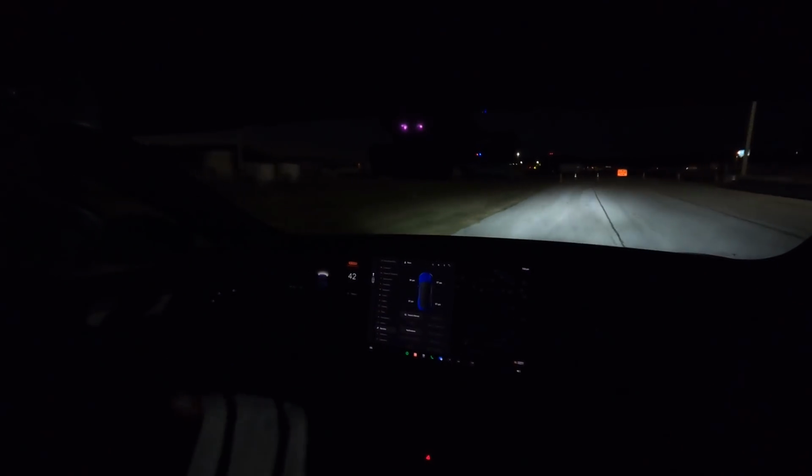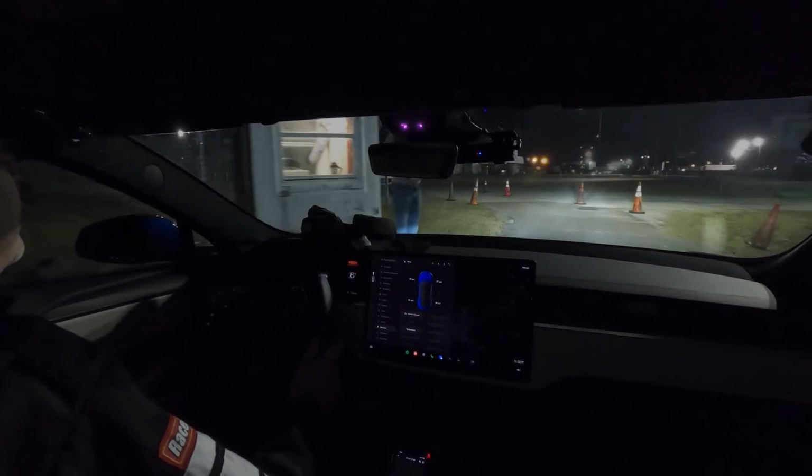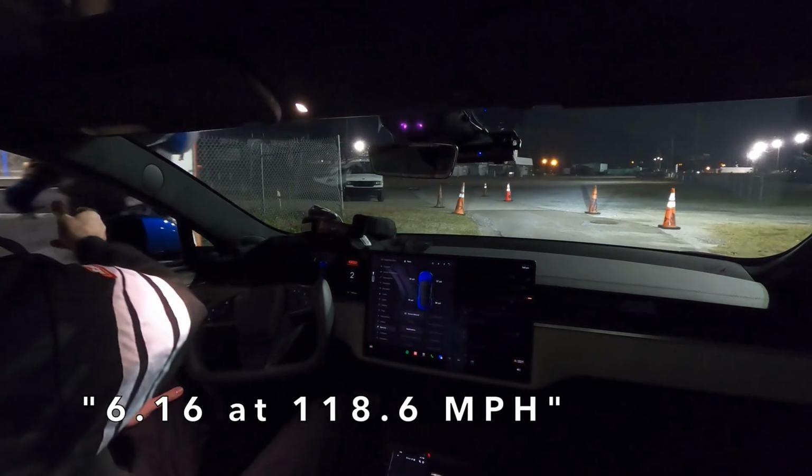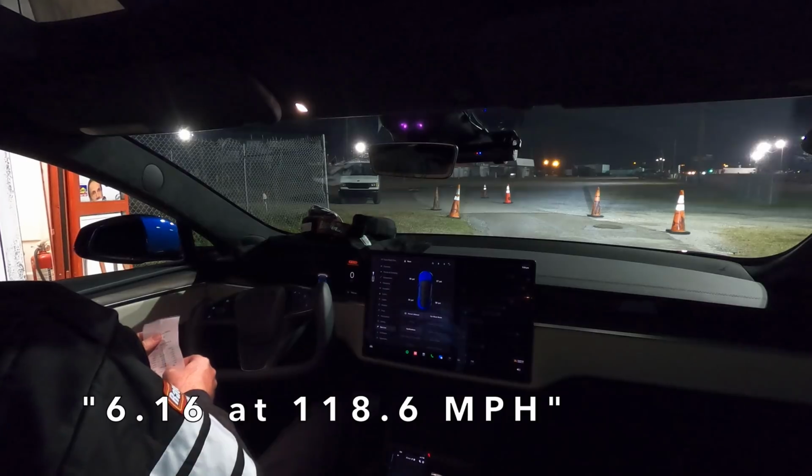Something was wrong with the pedals there. It just wouldn't let me get into launch control, as you could probably hear the beep beep beep. Kind of disappointing. I was hoping to get a good pass, maybe cut a 6.0, maybe 616, 118. Well, a little better. Yeah, he ran a 607 at 112.